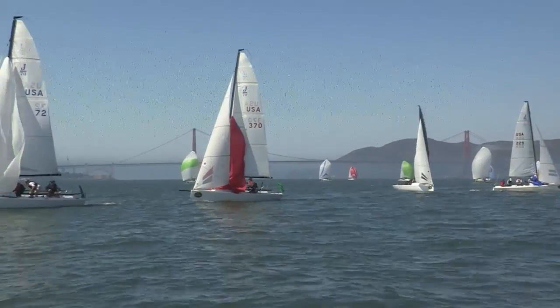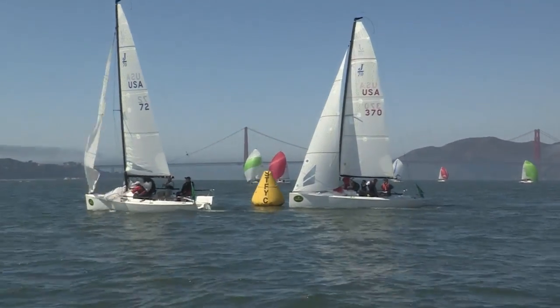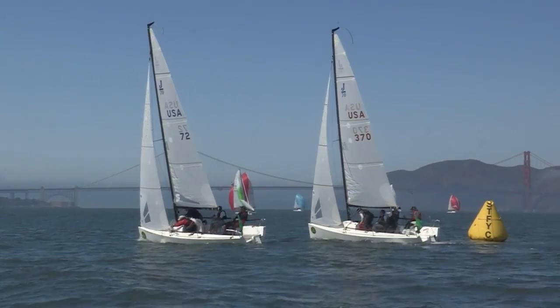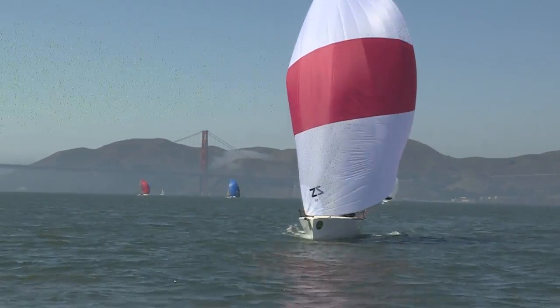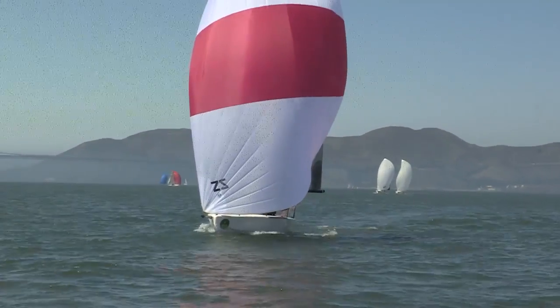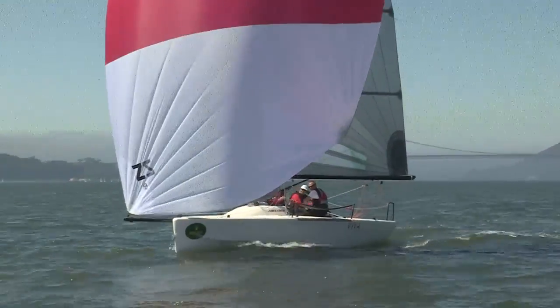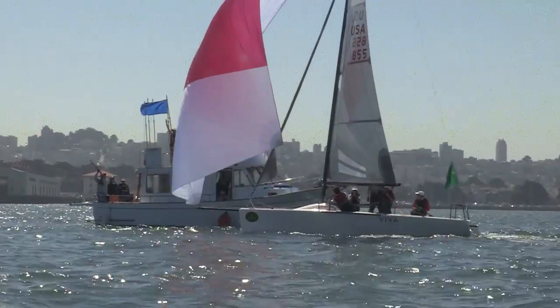It's a close fight for the front in the J70s here at the leeward mark. It's number 72 DFZ out in front. But just barely. Look at 370, a better rounding. It's a 2-lap windward leeward for everybody. The Melga's 24s will be the first fleet to finish. And Don Jesper's Viva wraps up the first point of the series.